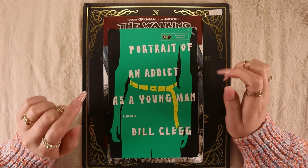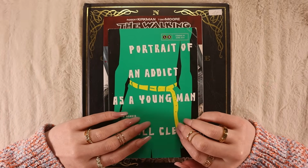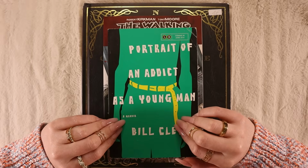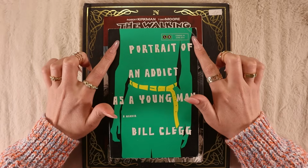Oh, and this next one too is going to be sandwiched because, yeah. Portrait of an Addict as a Young Man, a memoir from Bill Clegg.